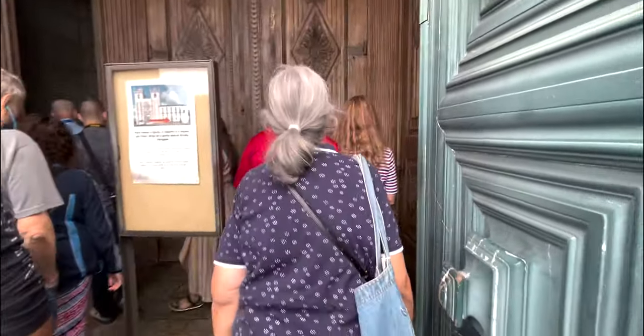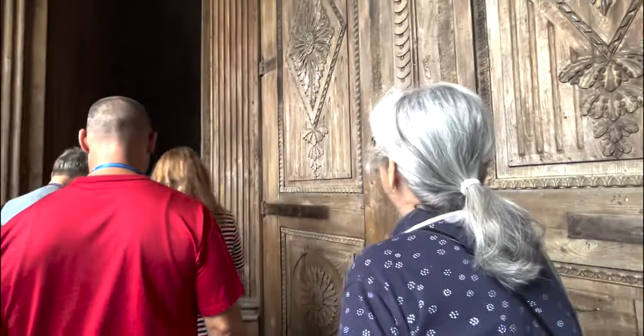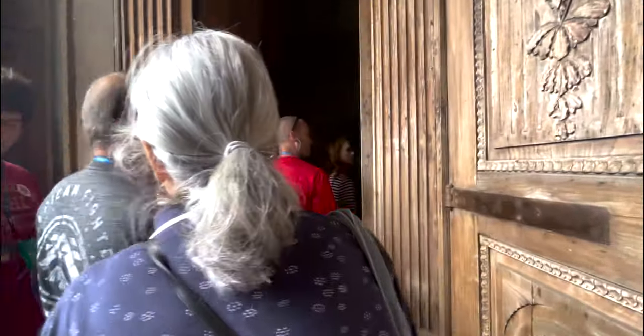Okay, so he just said we can film and take pictures, just no flash. Built in the 1100s.